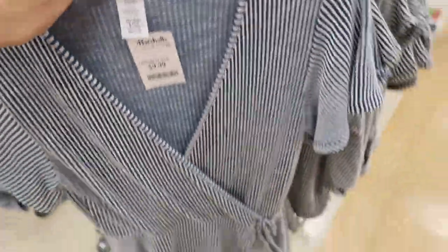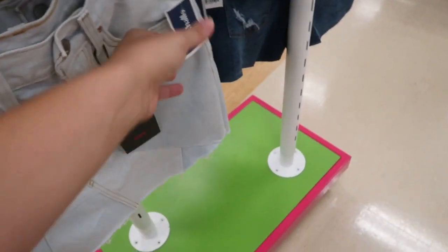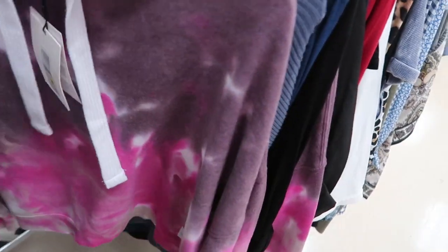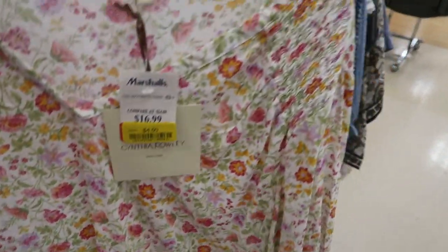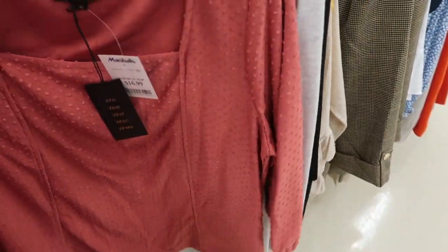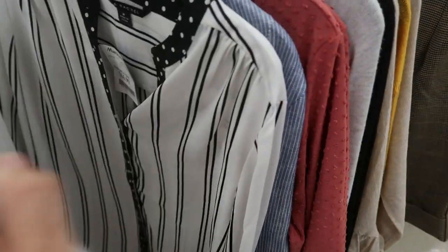These Caution to the Wind tie-dye tops are so cute for $9.99. And then they have the wrap style tops for $9.99. I love these Levi's denim skirts. $14.99. This Calvin Klein hoodie is $24.99. Normally $69.50. Philosophy, $19.99. Lily Cynthia Rally clearance, $4.50. This Cyrus duster is $19.99. It feels really soft, really comfortable, and really good quality. Who What Wear, $16.99.